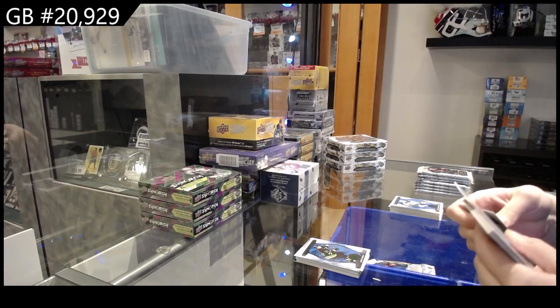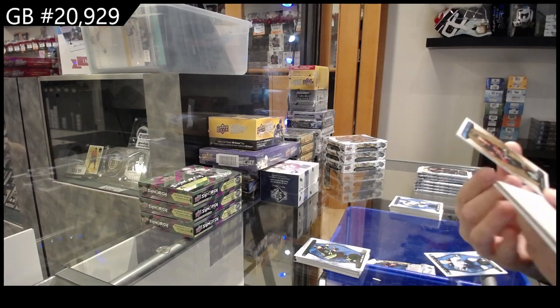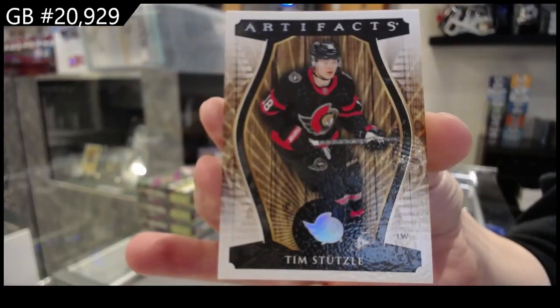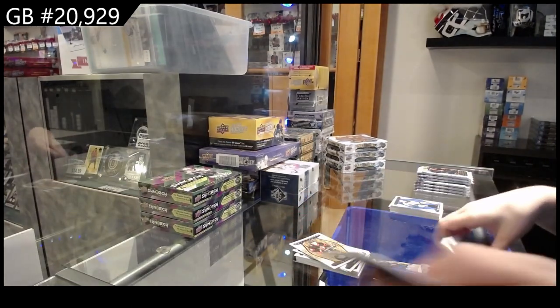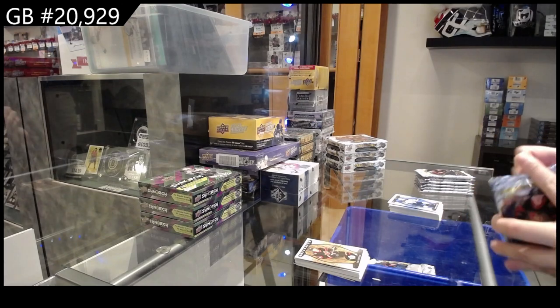What are you? I don't know what you are called. If anybody wants to let me know what these are called and help me out, it's one of these of Tim Stutzel for Ottawa. Wood parallel, maybe? Is that the wood parallel? Like I said, it's the first Artifacts I'm opening of this year. I haven't done much vlogging the past couple weeks.